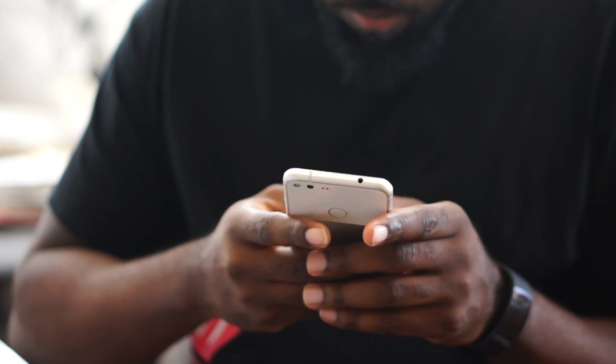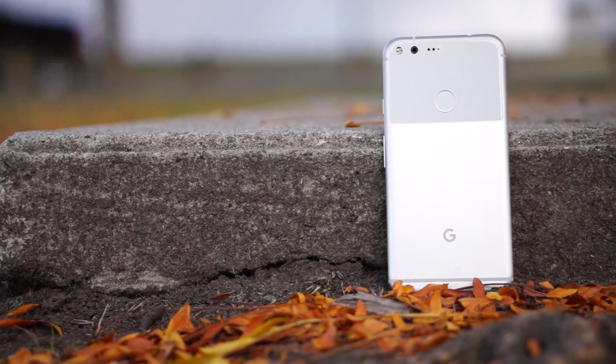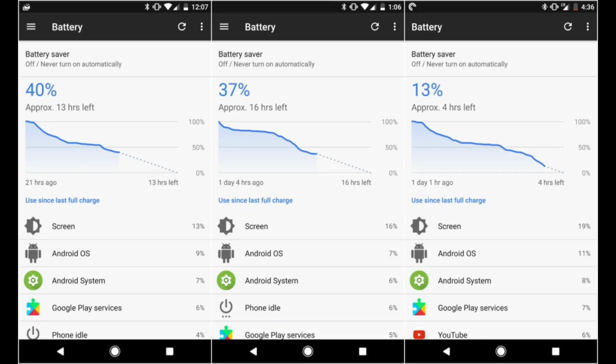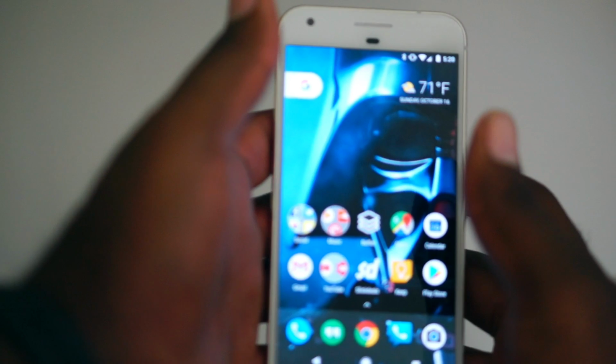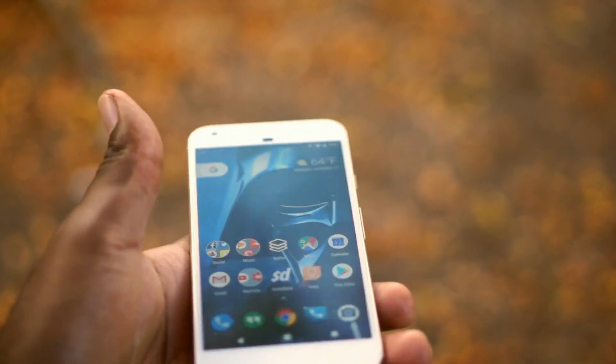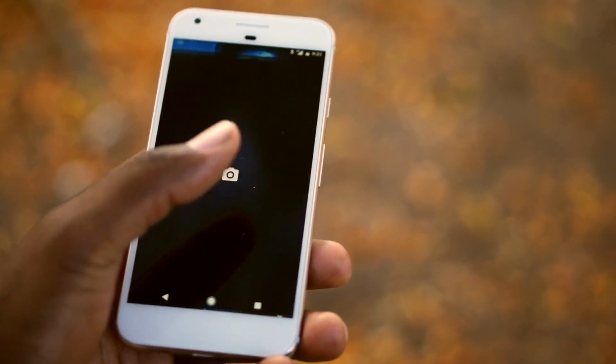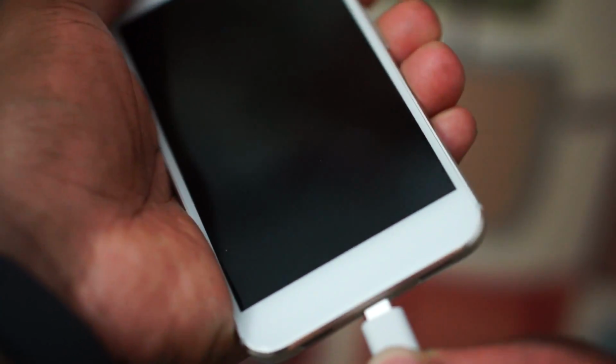The XL has a non-removable 3,450 milliamp battery. I was actually able to pull off close to 24 hours with light to moderate usage. When using it a little more, like streaming media and gaming and doing other things, I can still get a minimum of 13 to 14 hours on it. So however you spin it, it's going to last you all day. And if it doesn't, you can easily get 7 hours of power in a 15-minute charge. So that could definitely help you out when you're in a pinch. So it's not the battery champion of the year, but it's a good one.